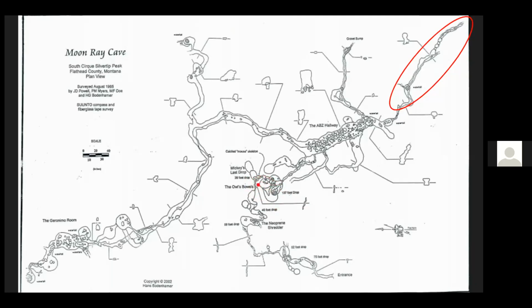And yeah, so we got down to the Owl's Bows to really make sure that we could get through it because we had heard so many terrible things about it. And we did get through it. We went out that day, and the next day we finished rigging to the ABZ hallway and explored some passages. The first passage we explored was this one up here to the right.